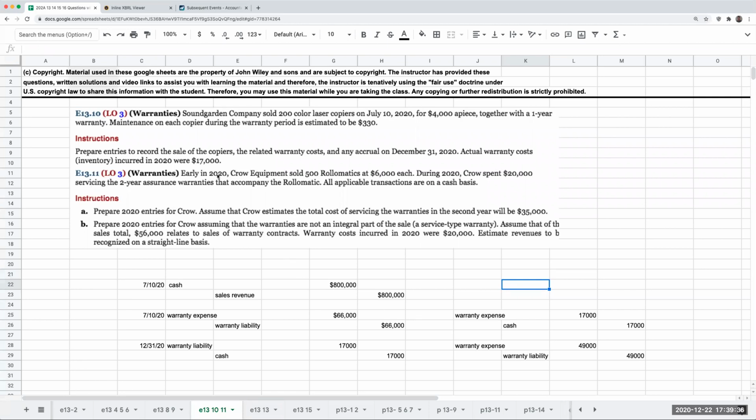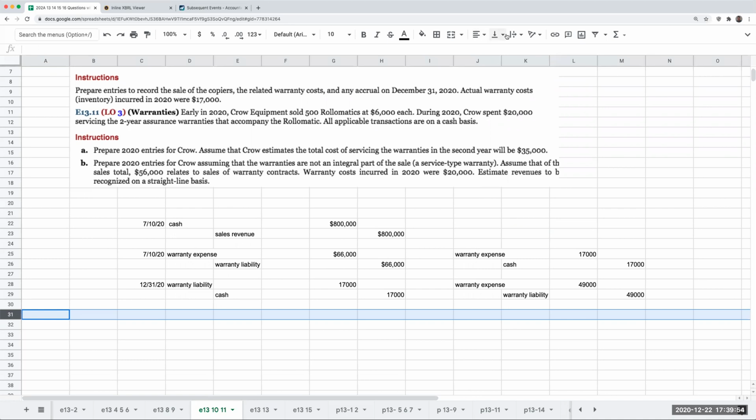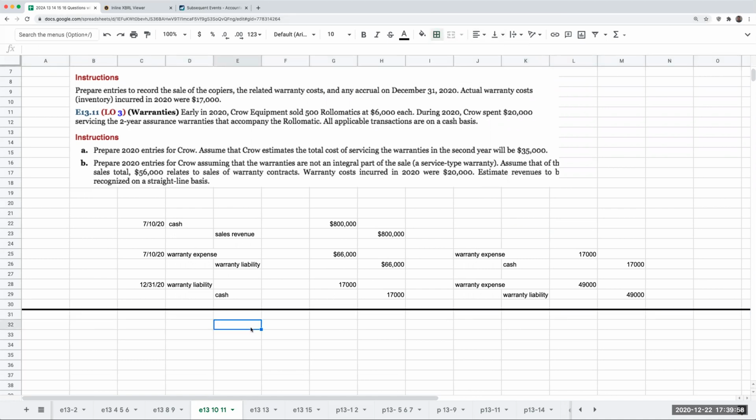Let's take a look at exercise 13-11. Early in 2020, Crow Equipment sold 500 Roll-O-Matics at $6,000 each. They spent $20,000 servicing the 2-year assurance warranties that accompany the Roll-O-Matic. All applicable transactions are on a cash basis. Okay, prepare the 2020 journal entries for Crow. Assume that Crow estimates the total cost of servicing the warranties in the second year will be $35,000.